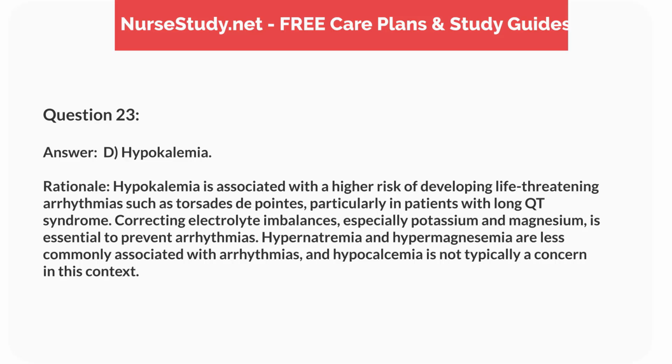Rationale: hypokalemia is associated with a higher risk of developing life-threatening arrhythmias such as torsades de pointes, particularly in patients with long QT syndrome. Correcting electrolyte imbalances, especially potassium and magnesium, is essential to prevent arrhythmias. Hypernatremia and hypermagnesemia are less commonly associated with arrhythmias, and hypocalcemia is not typically a concern in this context.